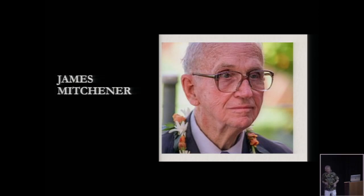And everybody might recognize James Michener. He was a naval supply officer there on Espiritu Santo, and while he was there, he wrote his book, South Pacific. It was later turned into a stage play and then a movie, and of course, James Michener went on to write a number of other books about the South Seas and other subjects.